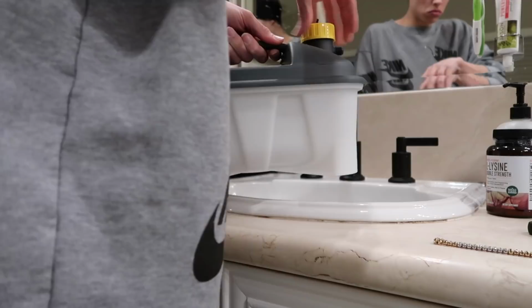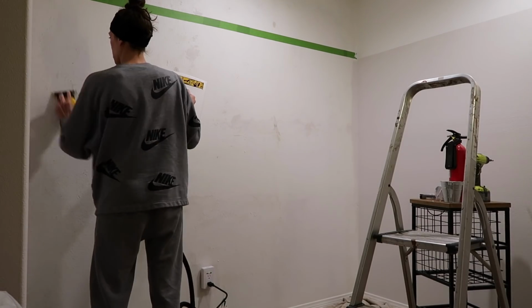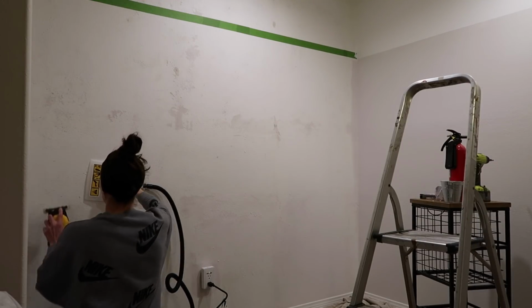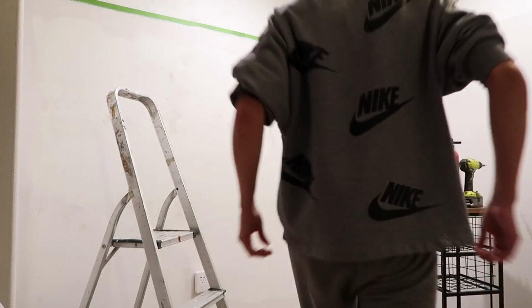Let's not talk about how I caved and bought a $50 wall steamer that I should have used from the get-go, and I just cleaned up that wall as much as possible before painting it and just getting over the fact that the texture was a little bit messed up, but you can't really tell from afar.